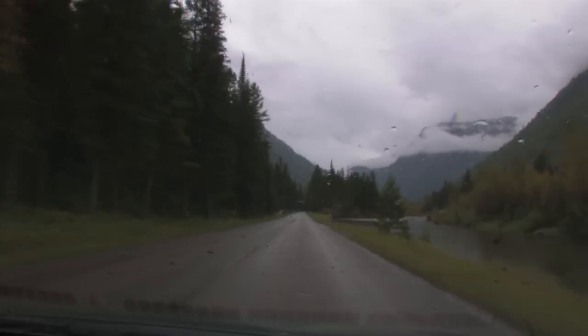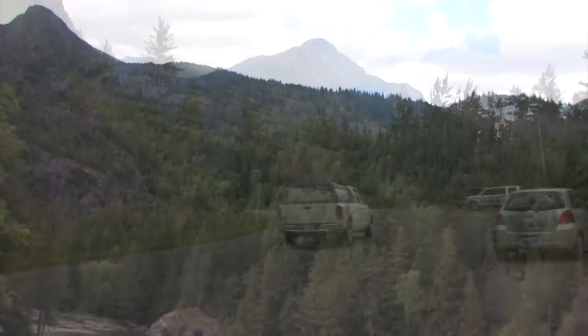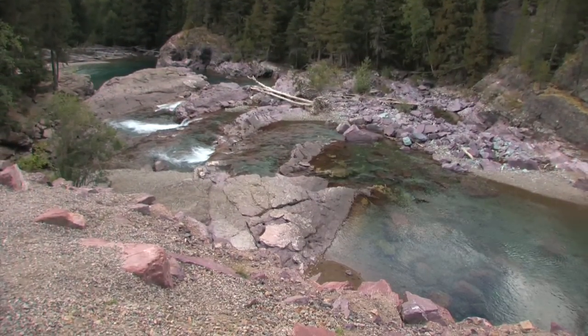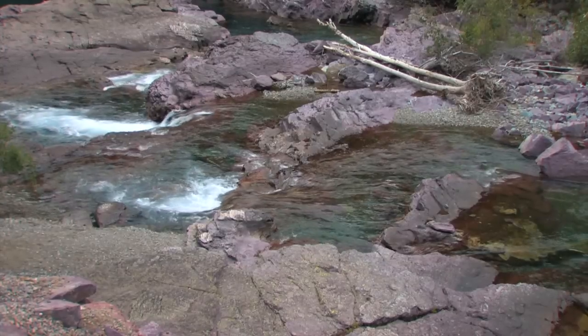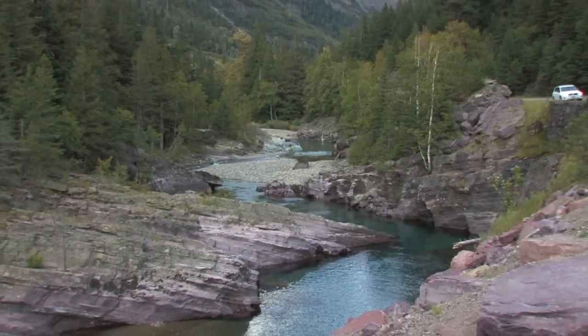The road continues west along McDonald Creek. Several parking areas provide access to McDonald Creek. This is one of the creek's many cascades. It was shot in the fall when the water was low. In the spring, it's a raging torrent. The creek empties into Lake McDonald.